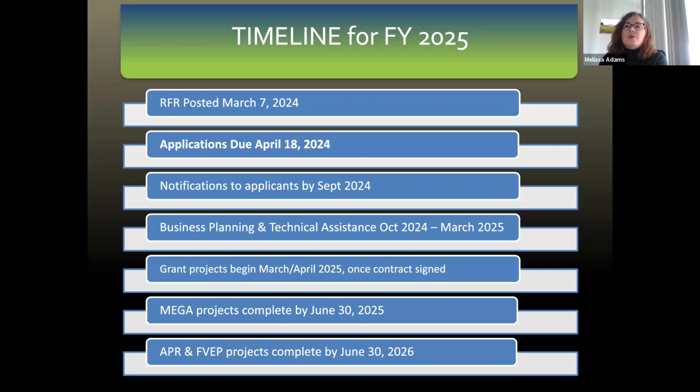And we need to get those approvals and get our final budget confirmed. And then we will notify all applicants usually by September of this year. The business planning and technical assistance would then start around October. We would come out to your farm and give you an orientation and explain everything, all the requirements and expectations.